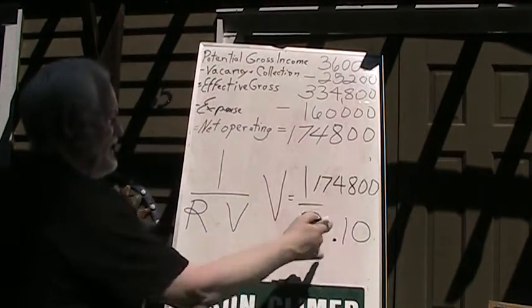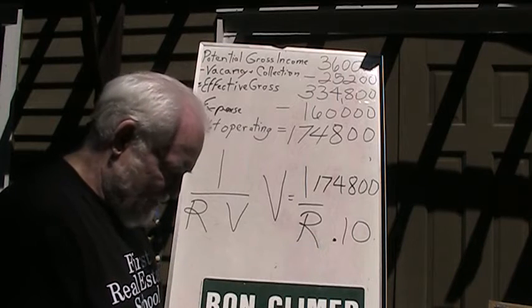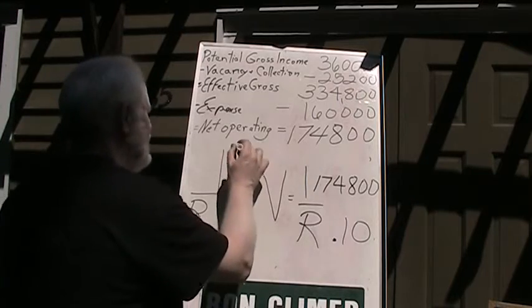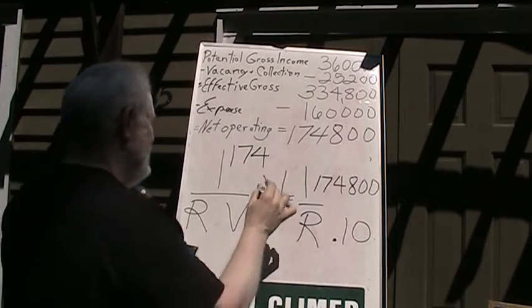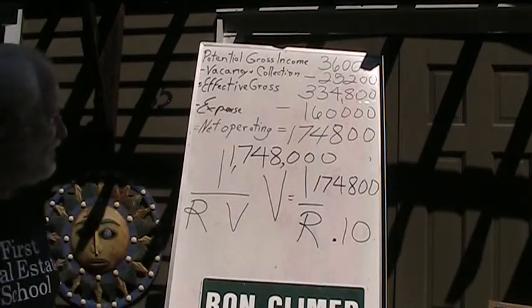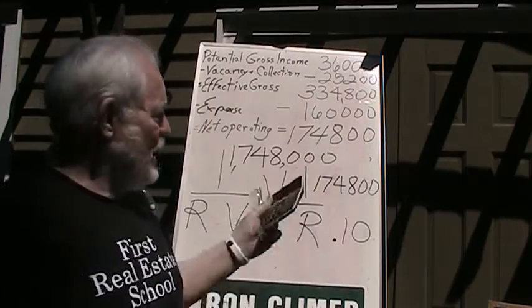So $174,800 divided by 10%, divided by 0.10. And my calculator says $1,748,000 that you would be willing to pay for this property.